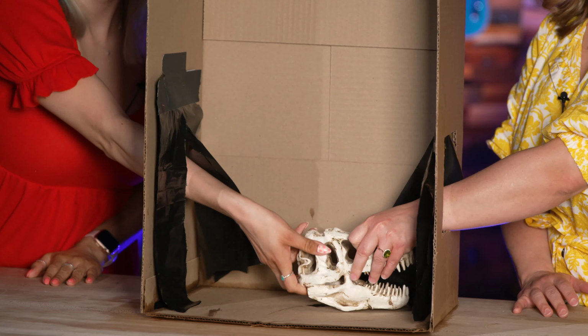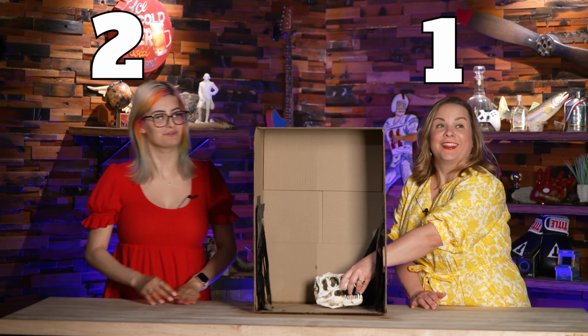Three, two, one. Dinosaur. It's a dinosaur head. It's a dinosaur prop head. Oh, nice.